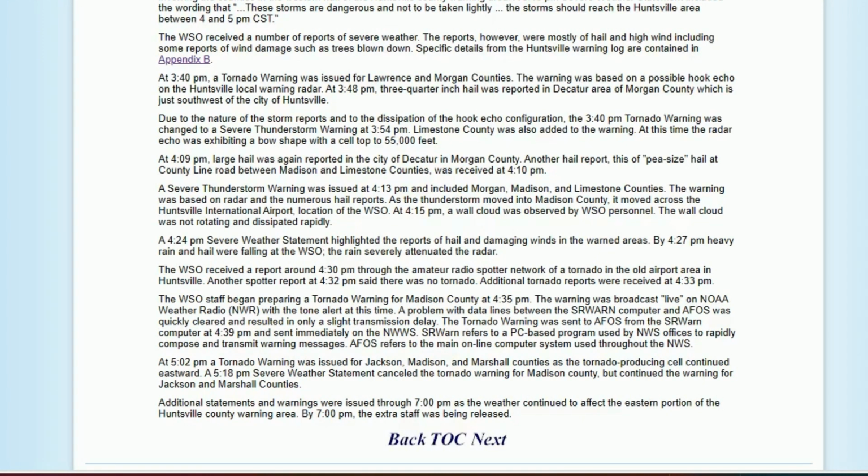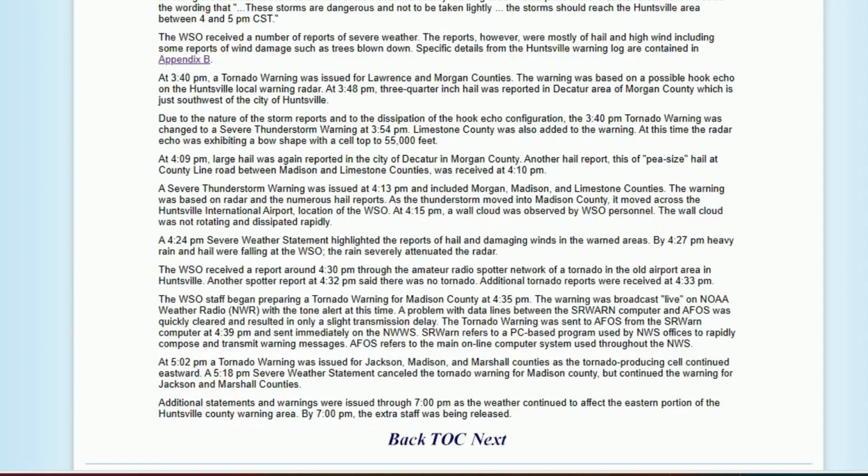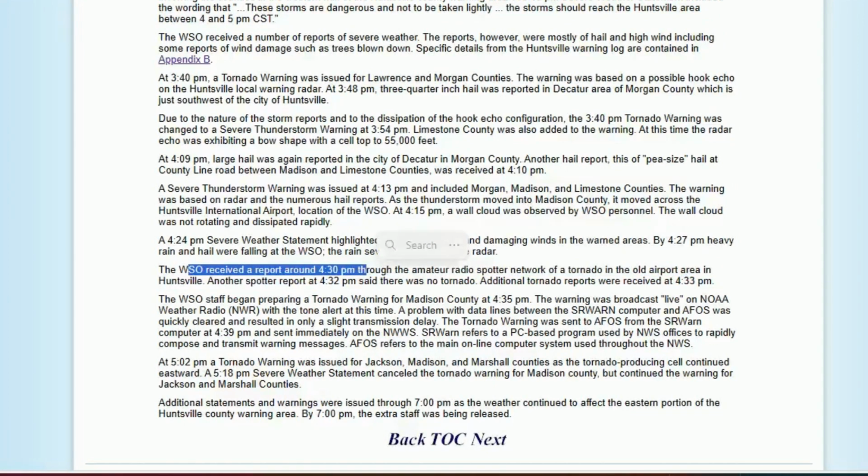And if there's one more point that I want to make, it's the lack of lead time for the Huntsville tornado. We're going to go back up here, and we're going to see that the tornado warning was not issued until 4:35 p.m. The first report of a possible tornado was received at around 4:30, and additional reports were received at around 4:33. So this means that the tornado warning was not issued until about 5 minutes after the tornado had first touched down.